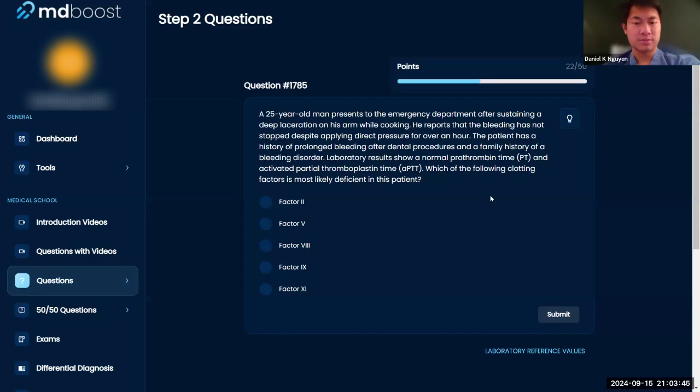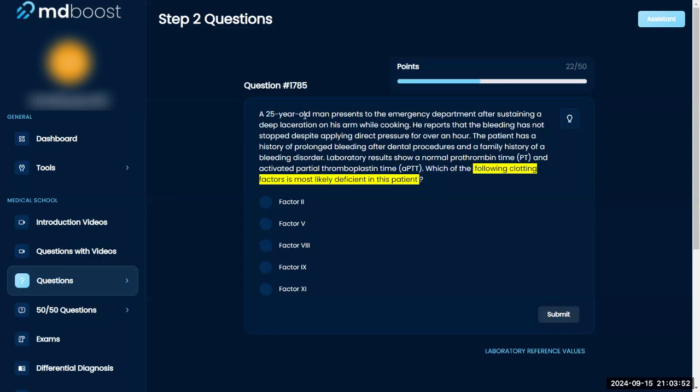All right, let's do this one here. Which of the following clotting factors is most likely deficient in this patient? Oh, we kind of just talked about this.